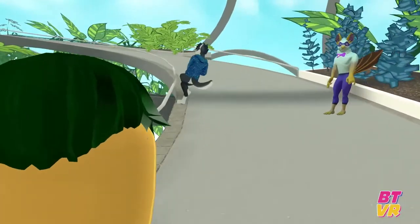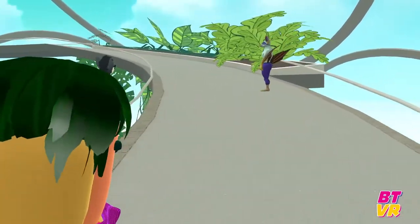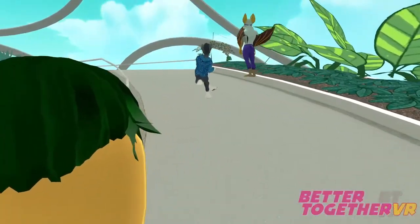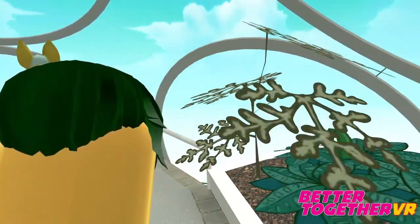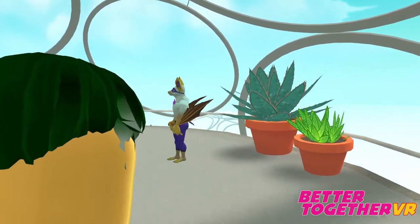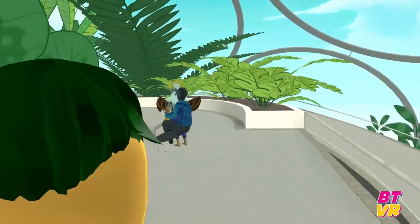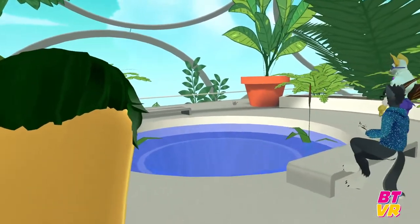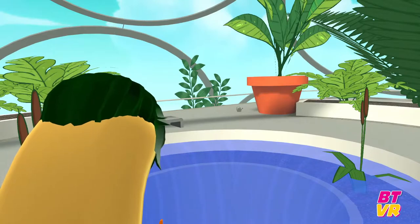Yeah. Kind of makes you want to draw a plant, eh? Yeah. I want to contribute. Yeah. So nice. Well, we made it to the top. Nice. Oh, wait. Can we jump down here? You sure can. Yep. You sure can jump down that.